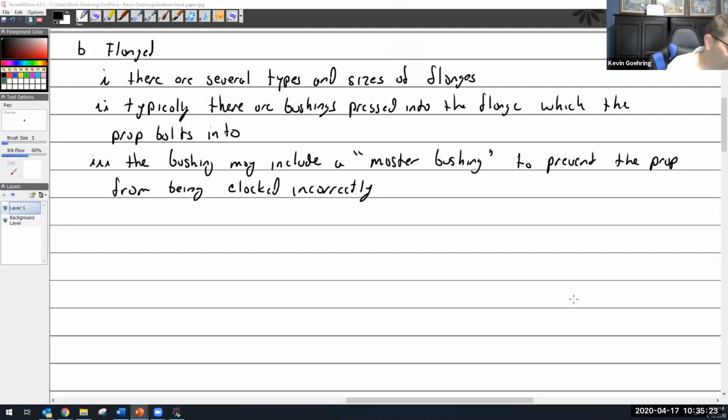But anyway, you have to make sure you put the prop on right. Otherwise, you get bad vibrations from the bushings, the master bushing, incorrect installation.